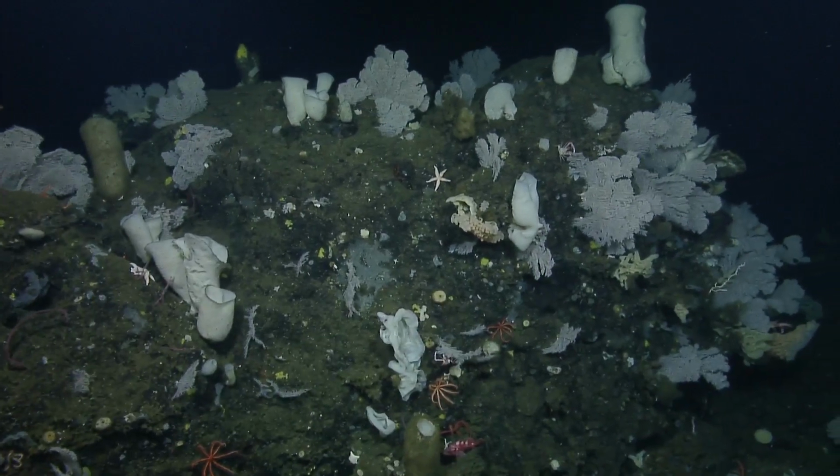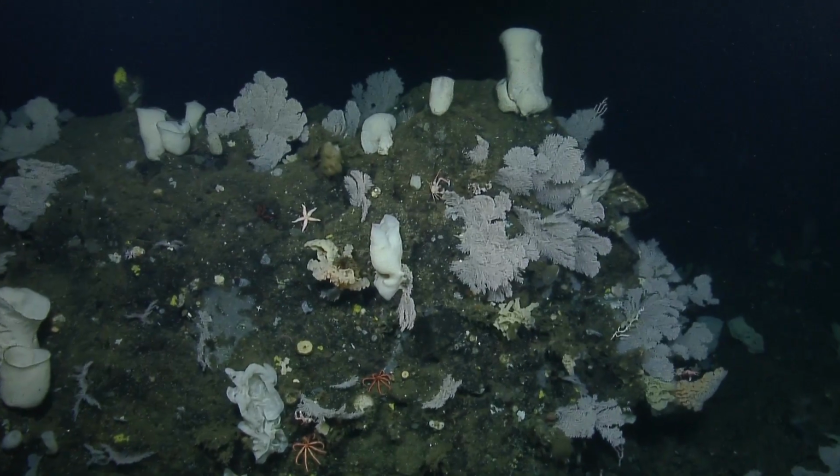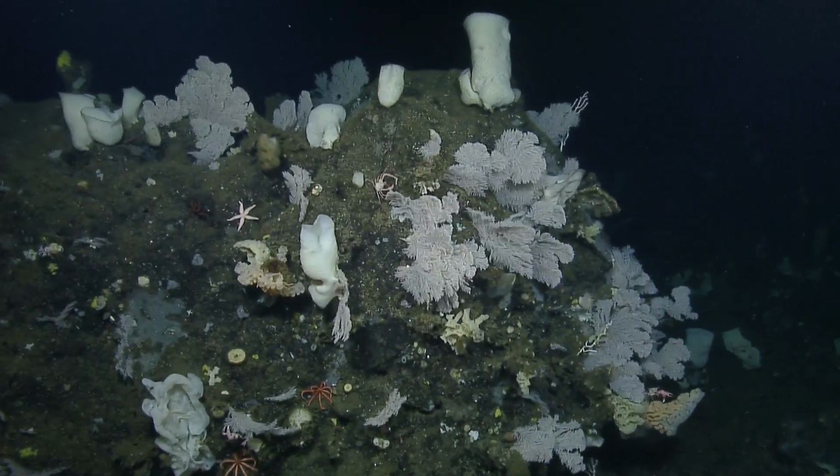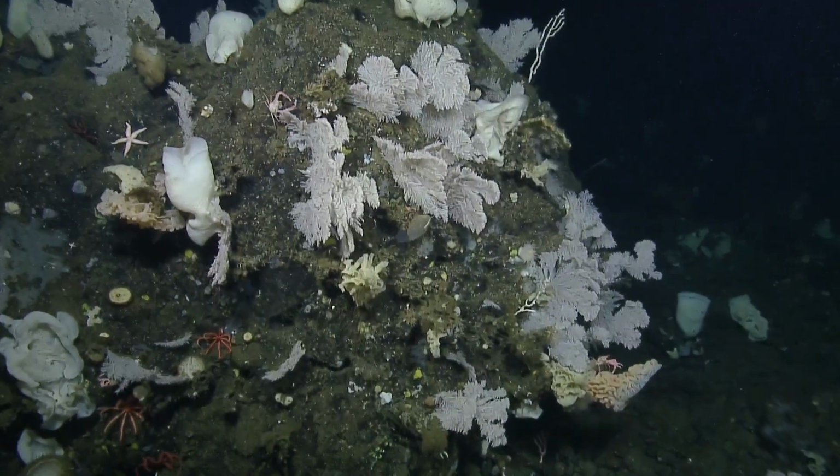I know the Pacific Islands Fisheries Science Center is using one called Ocean Eyes to take a look at some of their baited camera data. Super cool.